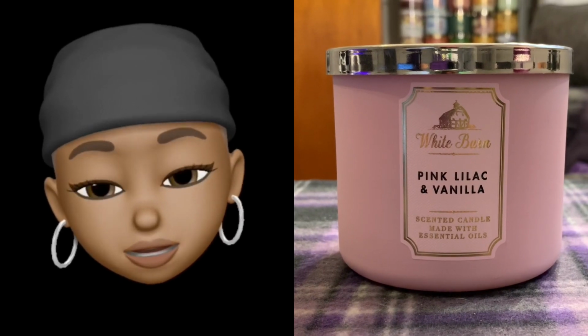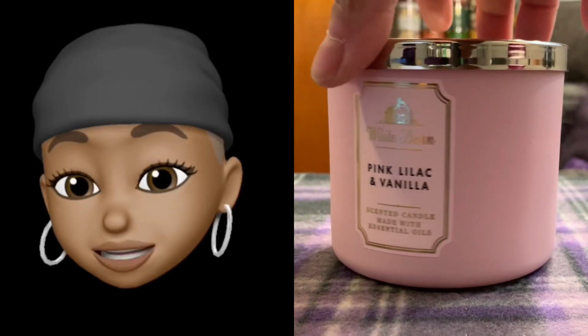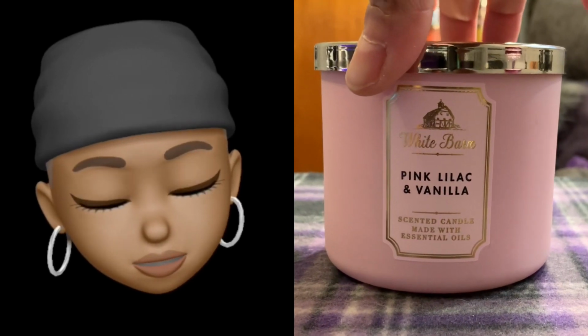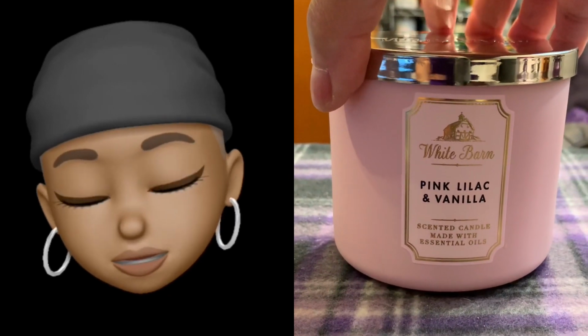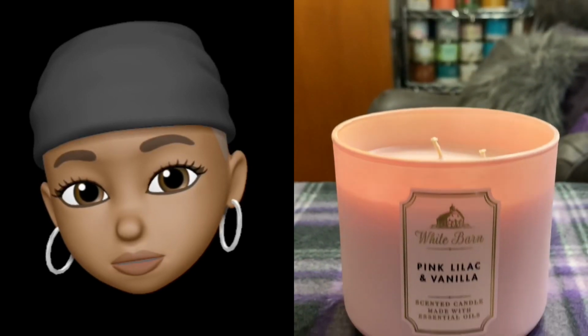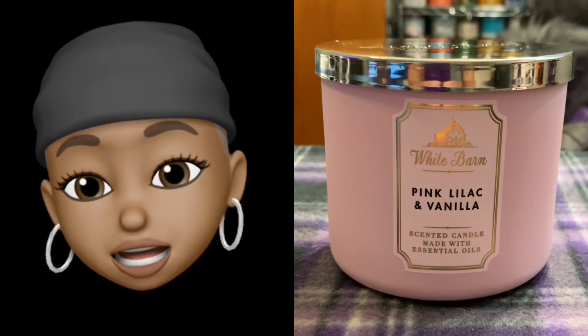It's so cute. It's a matte wraparound, chic, classic White Barn, with the classic mirrored top. I like the way this candle looks. The wax is the same color as the jar. That's so cute. I smell it too. I don't know if I like the smell of it, but it's so cute.